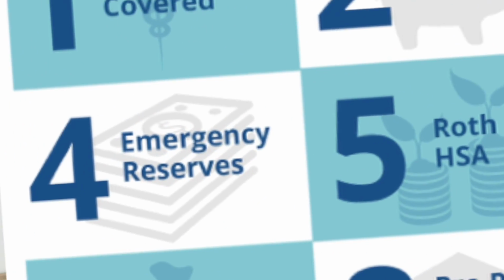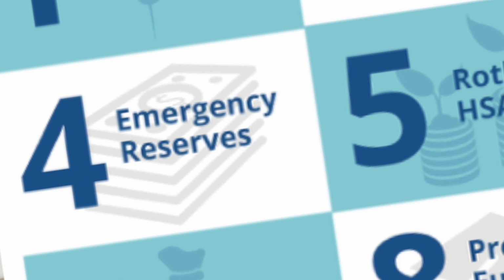Now the financial order of operations number 4 is also the same thing. They call it their emergency reserves, but it's still a 3 to 6 months emergency fund is what they're essentially saying to do. So they actually pretty much align with the baby steps on this step.